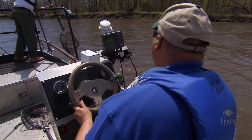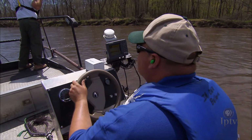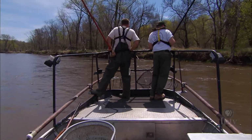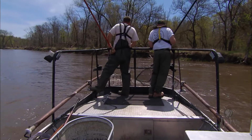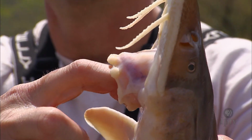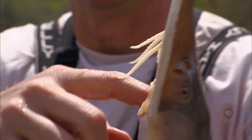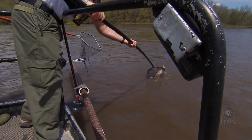Shovelnose sturgeon often drift along the main channel of large waterways, hovering at the bottom amongst sand and a swift current. These prehistoric-looking fish don't often stay in the same spot for too long. This is how they feed on the bottom. Use these to locate food, and they extend their mouth down. I always call them like a hoover-back.